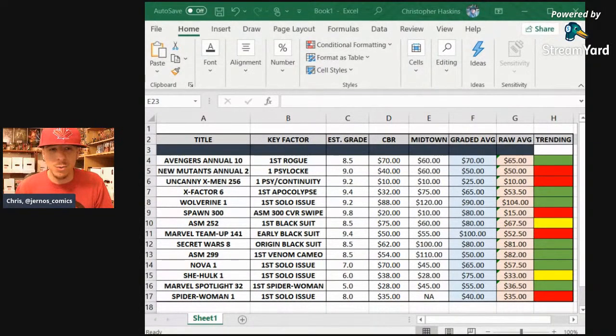And again, I am no expert whatsoever. Then we have CBR fair market value, that's Comic Book Realm's fair market value. We have Midtown's fair market value, and I put quotations because this is their selling price. Midtown usually reflects solid selling prices that are equal to a lot of other sources' fair market values, including Overstreet, but I don't have access to current Overstreet stuff. My last Overstreet guide is from 2014, so I'm not going to use that whatsoever.